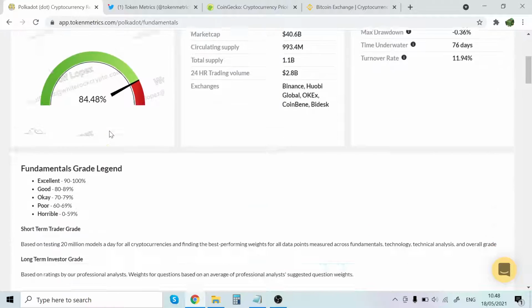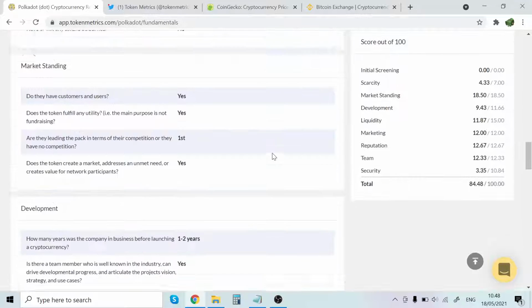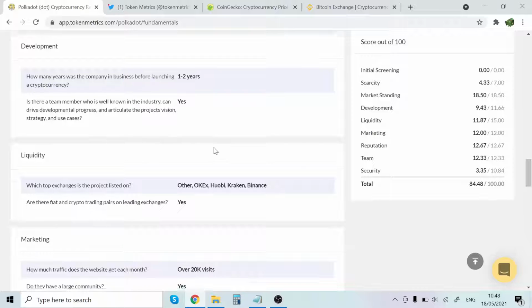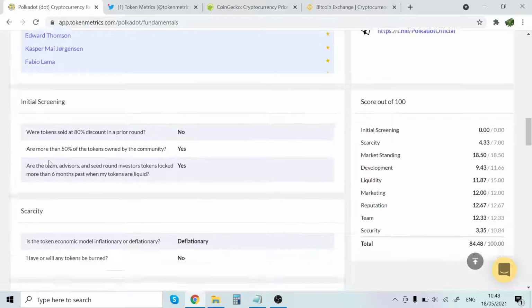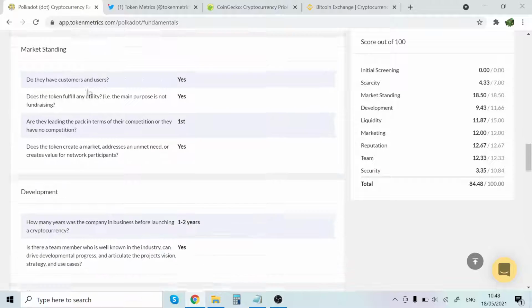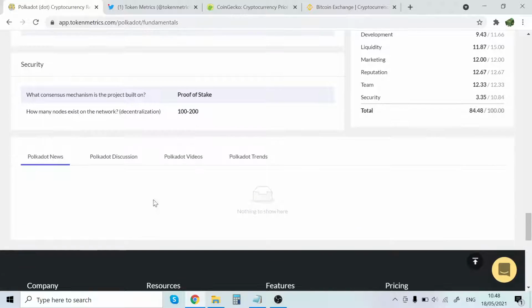This is also insane. So they will go over the fundamental analysis, competition and all that stuff. And for example, Polkadot has got insane scores here. So here is all the information that you need to watch. For example, screening is very important, scarcity, tokenomics, market standing, development, liquidity, marketing, reputation, team, security, all this good stuff.